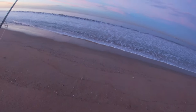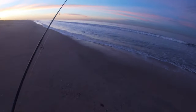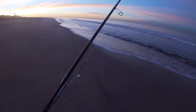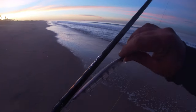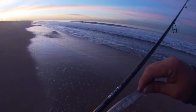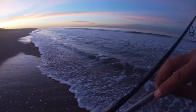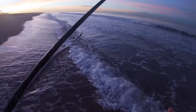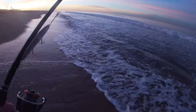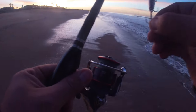Looks really nice. Just gonna see if we can find some spots to cast out. But I got this Lucky Craft 110 with, it's the white sea bass. I love this thing because it's got that pearlescent little stripe on top. And it just shines really nice in the water. So we'll see if anything decides to hit.